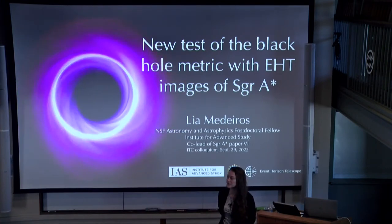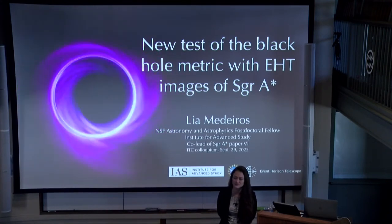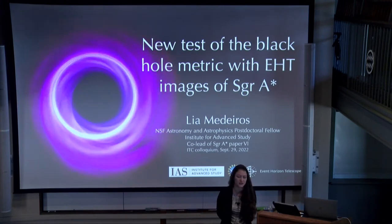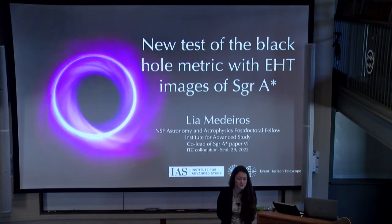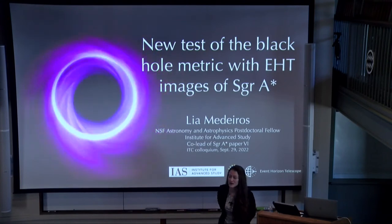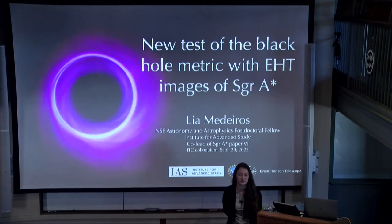In particular, I'm going to be talking today about the sixth paper in the recent Sagittarius A* EHT publications that were published on May 12th. Specifically, it's a paper that focuses on how we can use these results to test fundamental physics, specifically test whether or not black holes in space are Kerr. And the reason I'm focusing on that is that I co-led that paper with Maria Felicia De Laurentis.